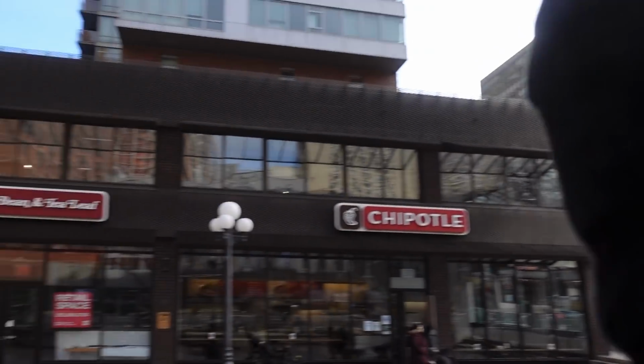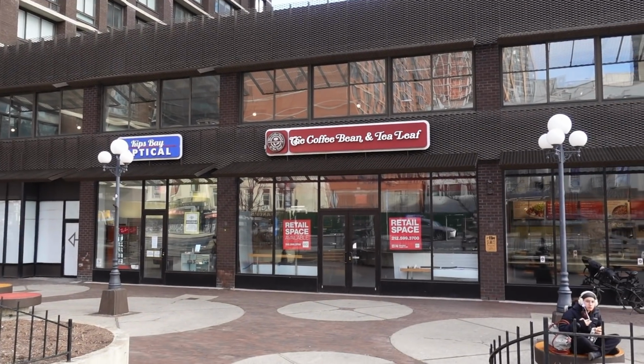I can only guess the reason they're both next to each other is so that they can compete to see who has the worst coffee. And across the street from the Dunkin' Donuts, there was a local coffee shop, which is now out of business because it obviously couldn't compete with the coffee industrial complex.